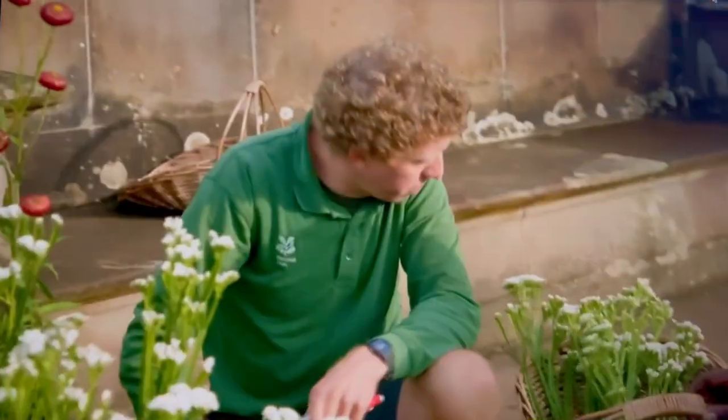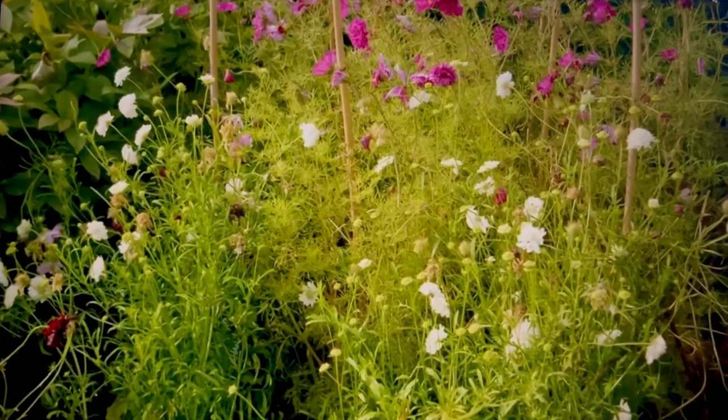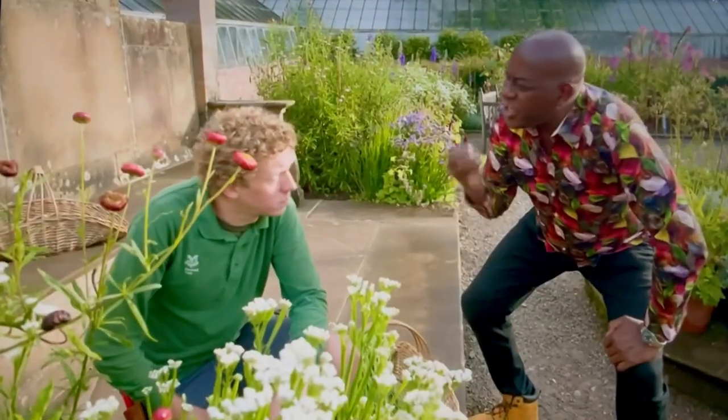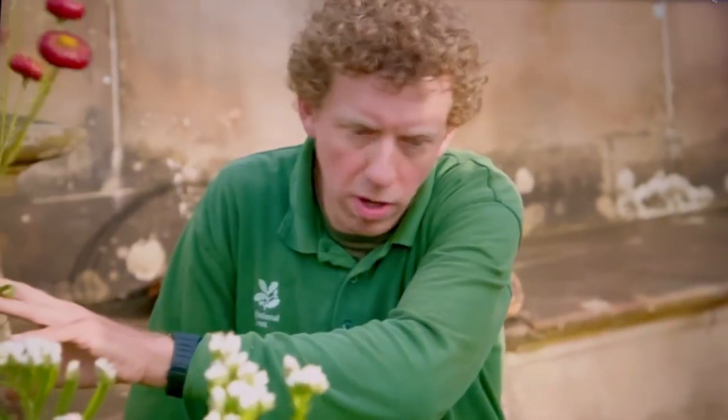So I'm starting the process of cutting our flowers for our dried arrangements, and then we hang them up to dry, and then they'll go in our orangery for part of our seasonal harvest display. Technically any flower can be dried, but some of them will keep their colour and their stem and shape better than others. So the statice and the helichrysum are great things for drying. You can even dry things like peonies and roses.